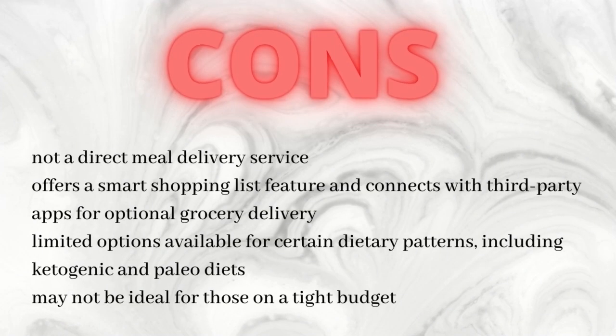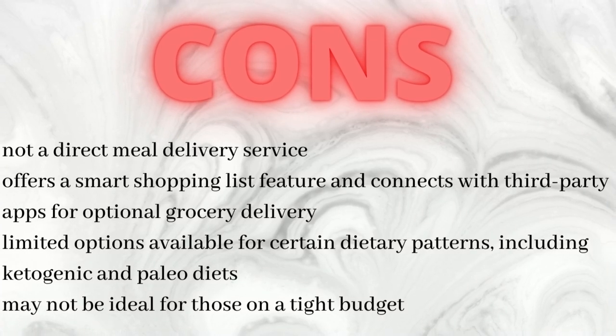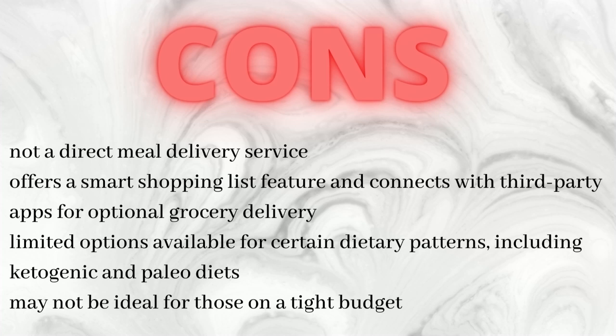Cons: Not a direct meal delivery service. Offers a smart shopping list feature and connects with third-party apps for optional grocery delivery. Limited options available for certain dietary patterns, including ketogenic and paleo diets. May not be ideal for those on a tight budget.